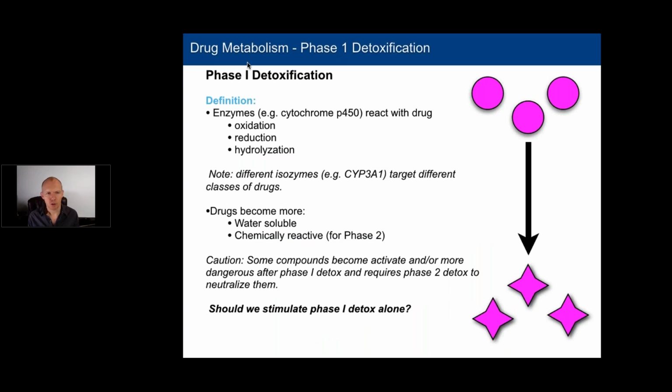So I just described this process here. The main purpose of phase 1 detoxification is to alter the drug to make it more reactive or more water soluble, so that it can be excreted or stuck onto another phase 2 conjugate.